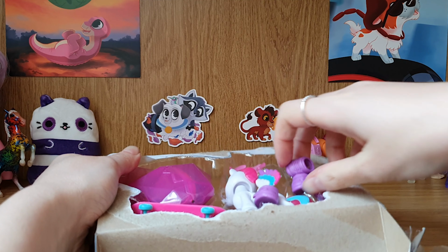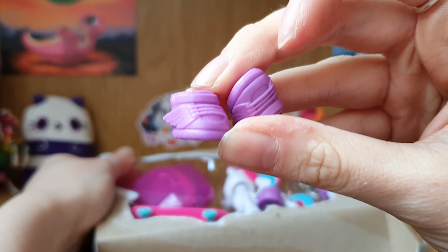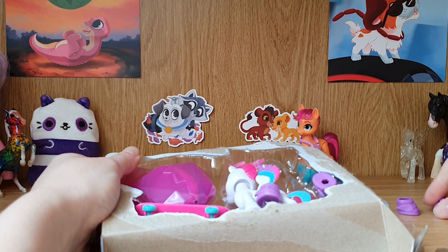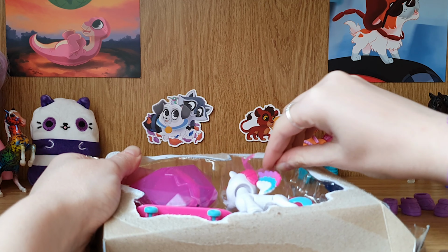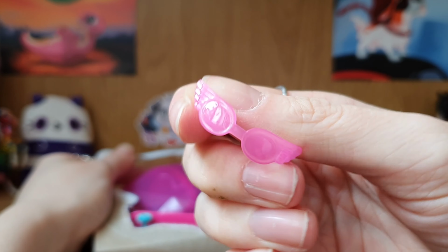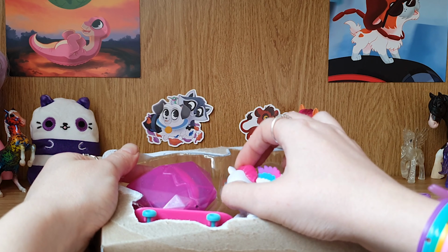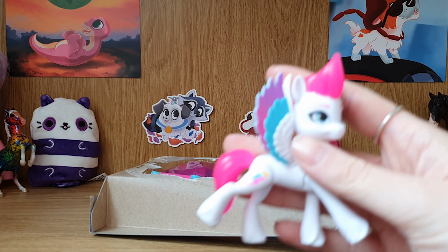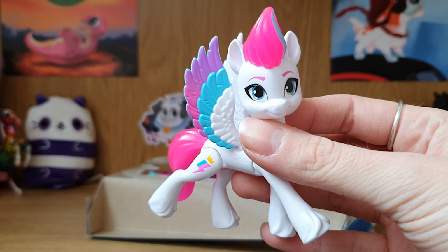Strength. So once again, we've got little shoes. Adorable. Got four of them. We have, oh, we've got sunglasses this time. They're cute. We have Zip. Oh, I love the colours on the wings.